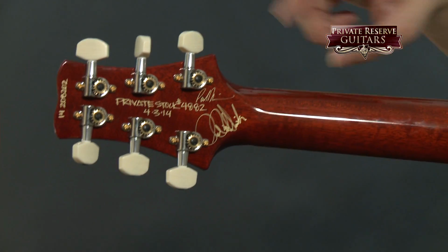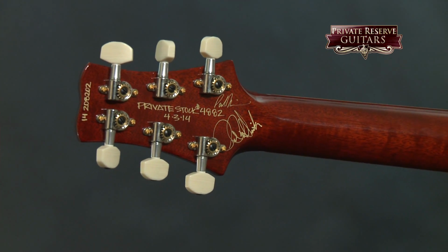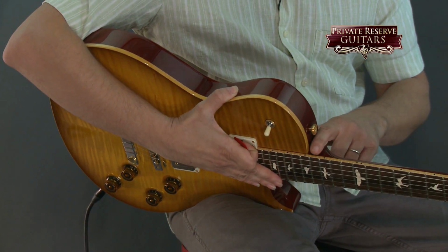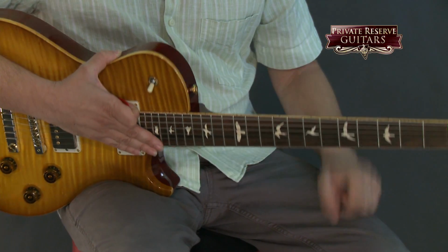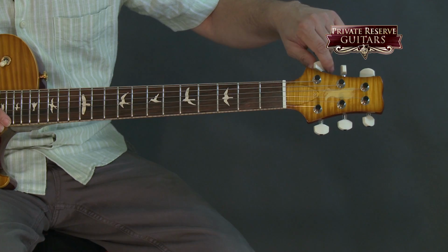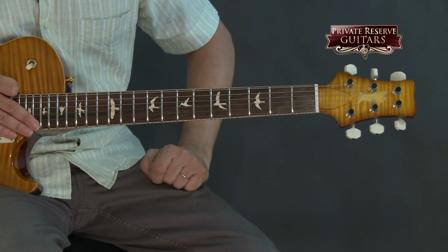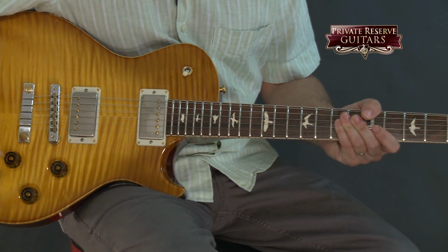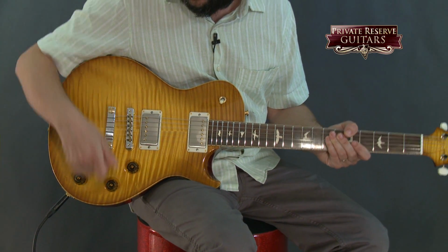And then all of the PRS private stock guitars are hand signed, numbered, and dated on the back of the headstock. This guitar also sports some very pretty flame maple binding on the neck, which is real nice to look at as you're playing it, as well as a nice piece of flame maple on the headstock. You've got your open geared tuners with the faux bone tuning keys here. So you got master volume for each pickup, tone control for each pickup, pretty standard stuff. Brass saddles here on your bridge.